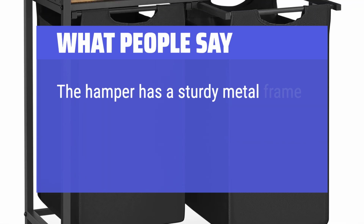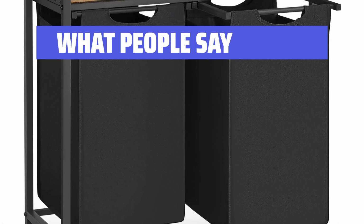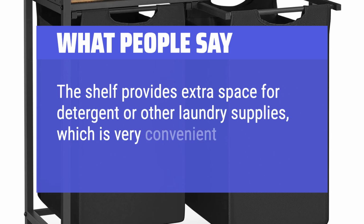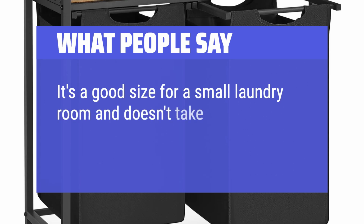The hamper has a sturdy metal frame and a removable shelf, making it easy to organize laundry. The shelf provides extra space for detergent or other laundry supplies, which is very convenient. It's a good size for a small laundry room and doesn't take up too much space.